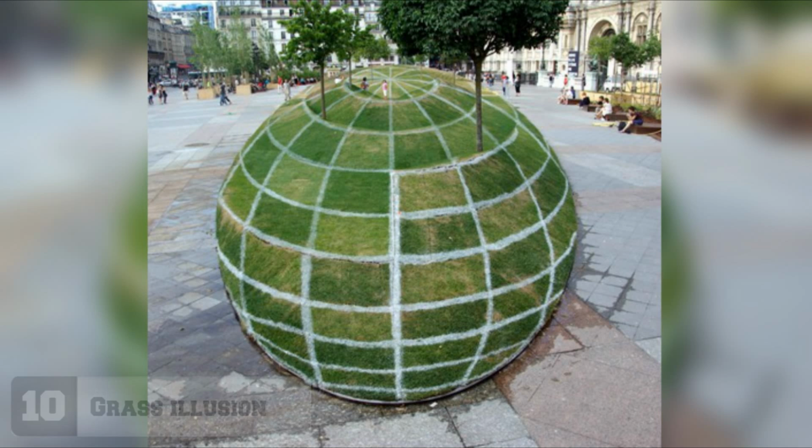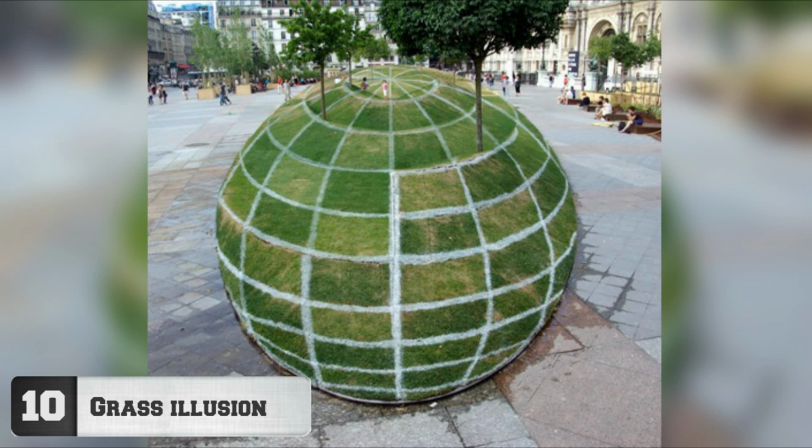Number 10. Grass illusion. This piece of artwork is located in Paris, and creating the illusion is actually much harder than you think.